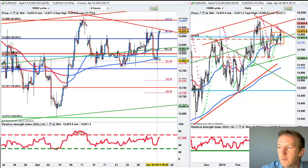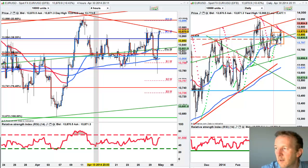You can see there's a very decent close on the 4-hour chart, so that's a pullback. That's a potential buy at 850.